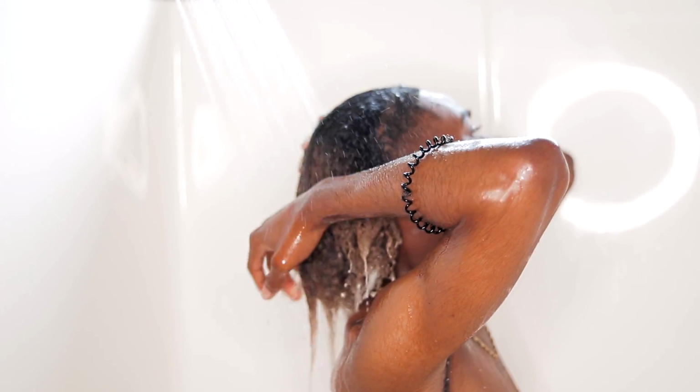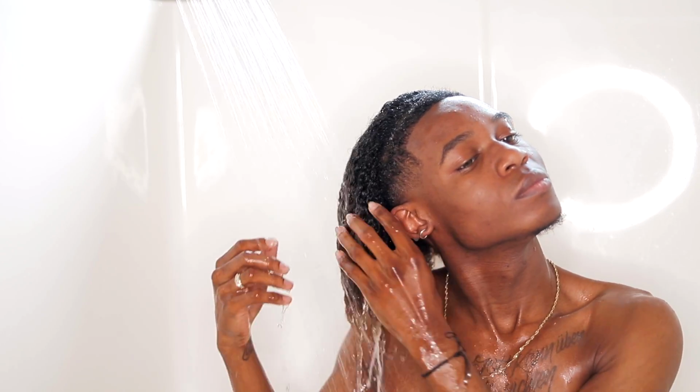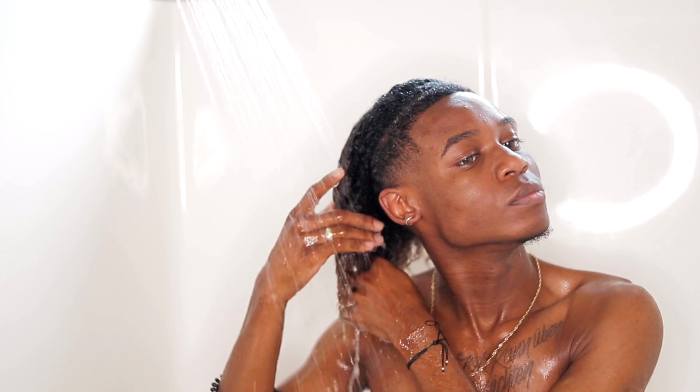I like to use the water as a natural detangler for this process, and the reason why I do that is to cut back on the amount of product that I use. And I just like to get rid of as many tangles as possible using water. It is possible, just give it a try.